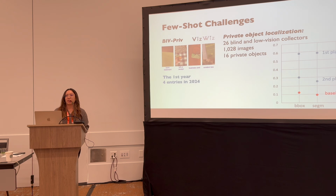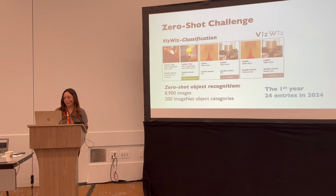And the next few-shot challenge this year we have is the BIV-Priv dataset. This is a private object localization dataset collected by 26 blind and low vision people, including 1,028 images with 16 different private categories. This is the 1st year that we're hosting it, and we're getting 4 entries this year. We can already see the progress from the baseline is huge.